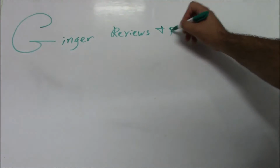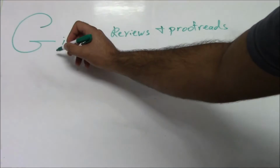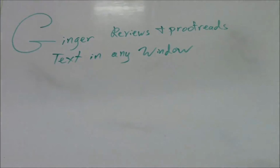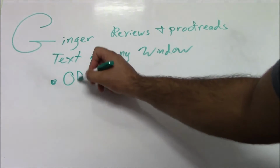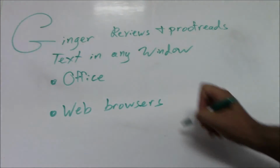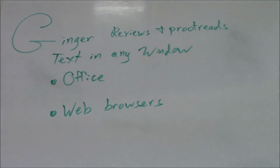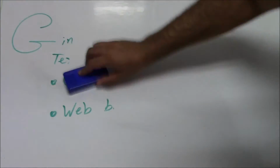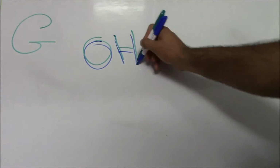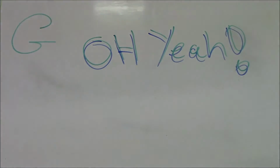Now let's specifically talk about Ginger Grammar Checker. Ginger actually reviews and proofreads your text in any window and is fully compatible with Microsoft Office as well as web browsers. So that kind of means that Ginger can sit in the background and any text appearing on your screen, whether you're typing within Chrome or Firefox or in Word, OpenOffice, WordPerfect, the list goes on. You can have it running and it will cross-check the text on the screen regardless of what program it's in to make sure that you have correct spelling, grammar, syntax, the whole spiel.